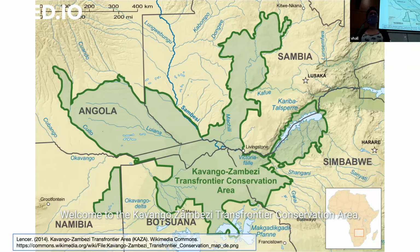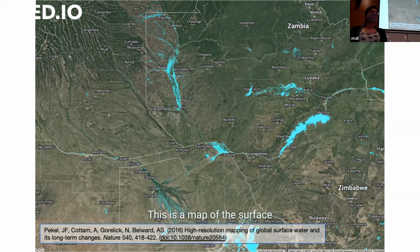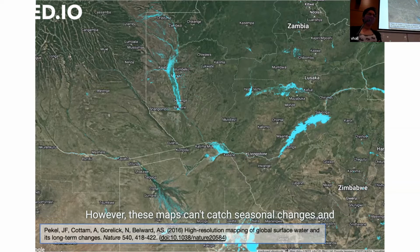Welcome to the Kavango-Zambezi Transfrontier Conservation Area, or KAZA for short. KAZA sits at the confluence of 5 different southern African countries and covers over 200,000 square miles of savanna habitat. This is a map of the surface water that covers the KAZA region. Scientists around the world use maps like this one, created from satellite products, to study permanent water sources like rivers and lakes. However, these maps can't catch seasonal changes, and many of these features are too small for a global water product to catch.